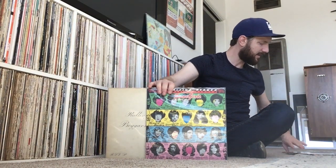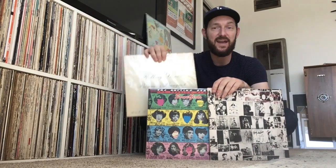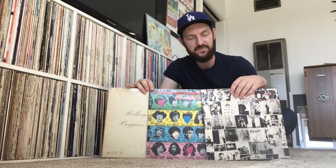Let me grab this Exile on Main Street just to put it in here. And if you're looking to add to your Rolling Stones collection, this is a good place to start, because this is probably their best album. This is one of their best albums, and this is also probably one of their best albums. They have a lot of best albums. Just an amazing band, and always good to have some Rolling Stones albums in your rock and roll collection or your record collection. It doesn't have to be rock and roll. It could be any genre you want.